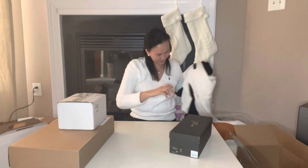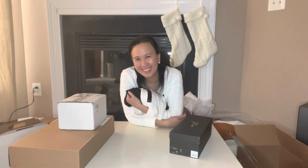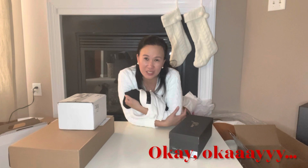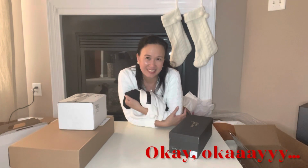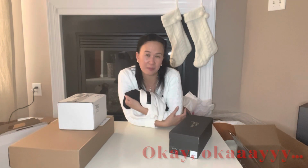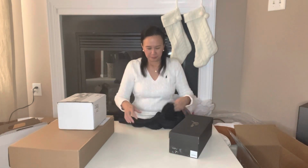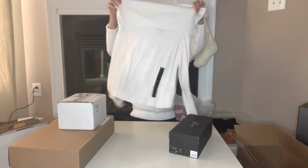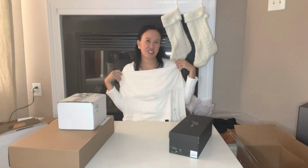I bought also... now I feel guilty. It just seems like I bought a lot of stuff, but really I don't shop that much anymore. Bought this in the Banana Republic, and it's like an evening long black dress, off shoulder sweater, just something different.